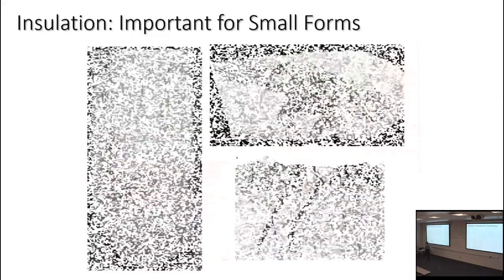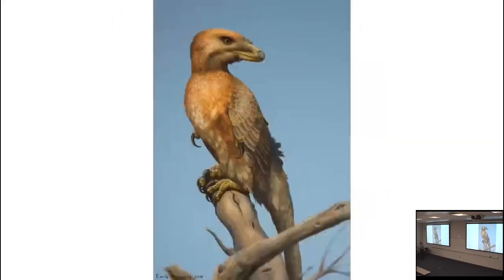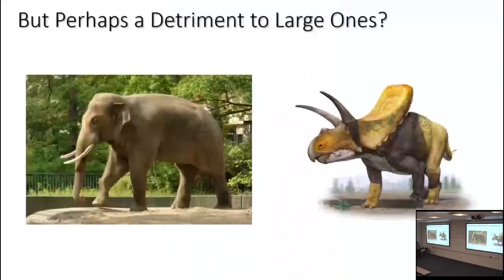And of course, we know that at least some small dinosaurs of both theropods and ornithischians had a certain amount of insulation. Probably for display, but potentially for insulation to keep heat in the body as well. And even some larger ones, like here's Deinonychus, were fully insulated. However, having a highly insulated body is actually detrimental if you're big. It's helpful if you're small, but it's potentially detrimental if you're a big animal.